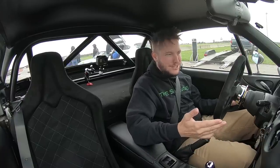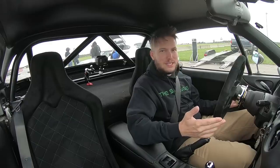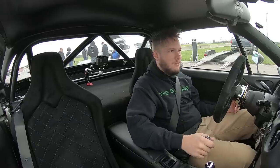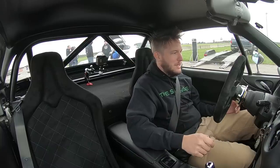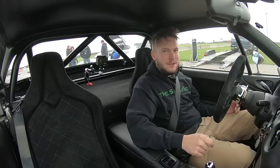Listen to those ITBs and just rip this thing. What an awesome car. Everybody wants 300-500 horsepower. Kind of calling myself out here, but 185 horsepower, insane the amount of fun you can have.